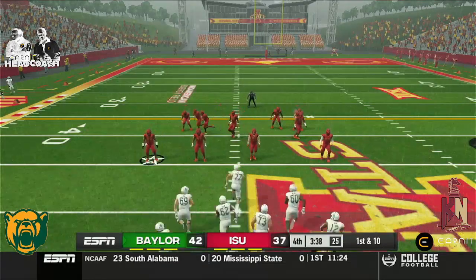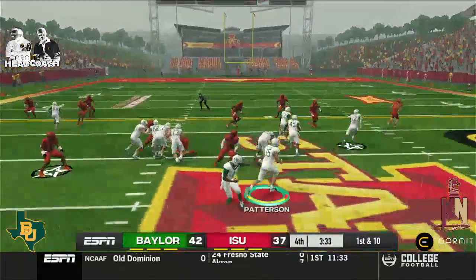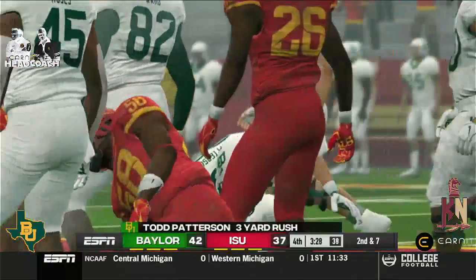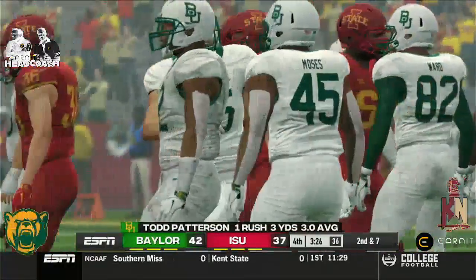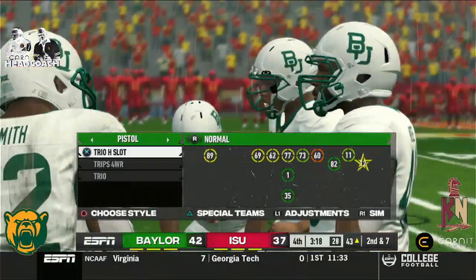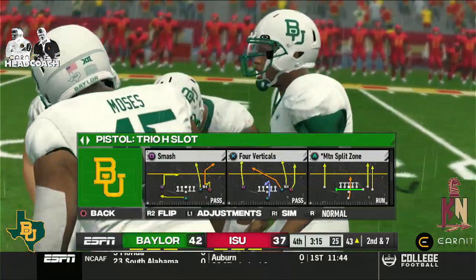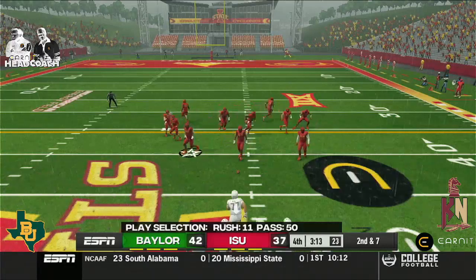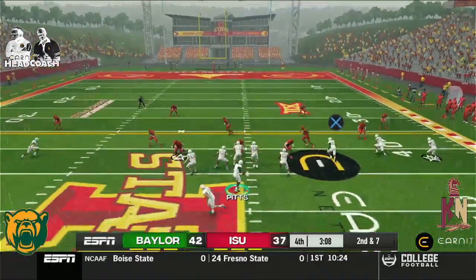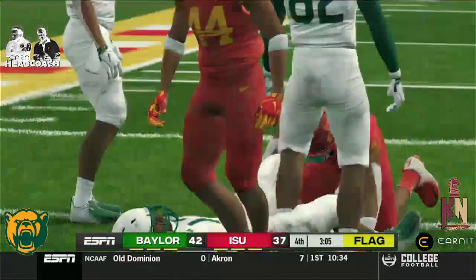Man left. 4 down. Check 59. Mike. He fights forward to about the 43. That'll make it second and 7. Second down, 7 yards to go. Ball on the 43-yard line. And down he goes at the 33-yard line.